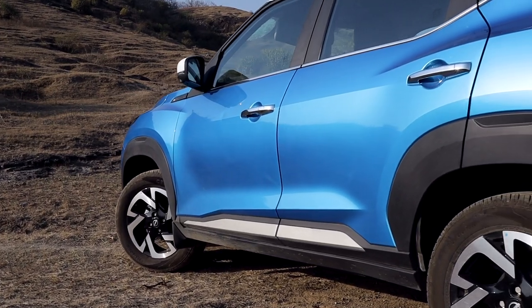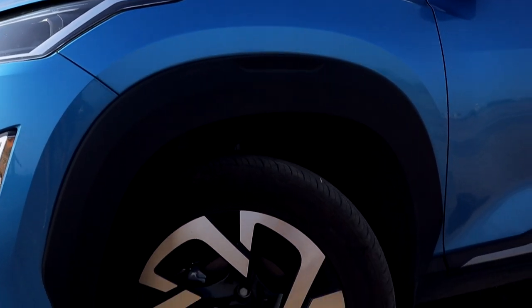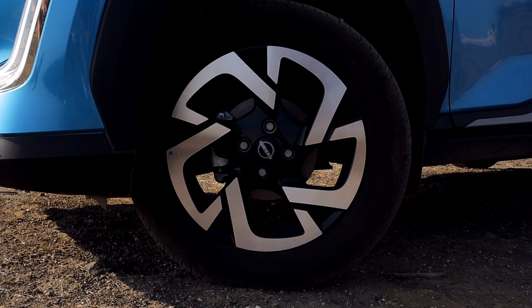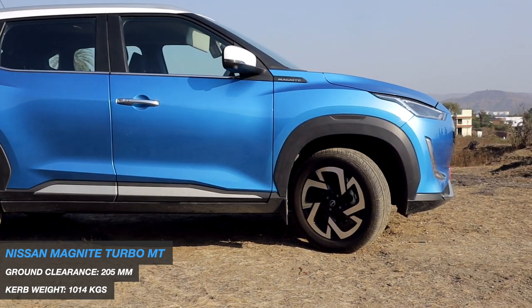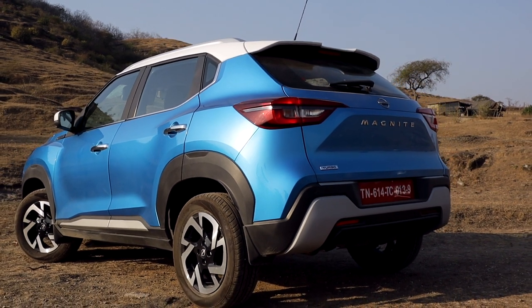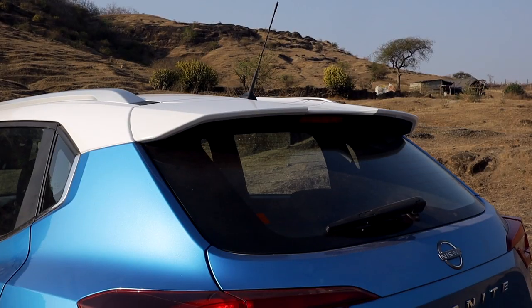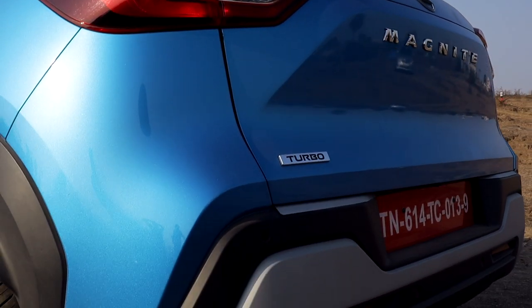The wheels on this manual top model look fantastic. These are the optional diamond cut 16-inch alloys, which you get relatively early in the Magnite variant list. The side profile looks very sporty, with the roof slightly tapering off at the back to give it that coupe look, but the back end is where things get a little meh. It looks okay, there's nothing wrong with it, but it just looks like a jazzed up XUV 300 at the back, you know what I mean?